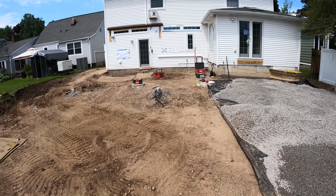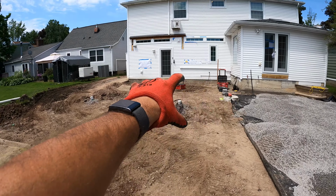Another strip of road fabric. All that still has to be road fabric and based. So a lot of stone is coming in. It's just not coming in fast enough right now.